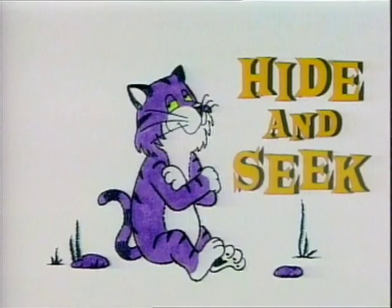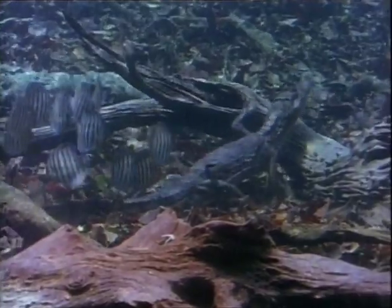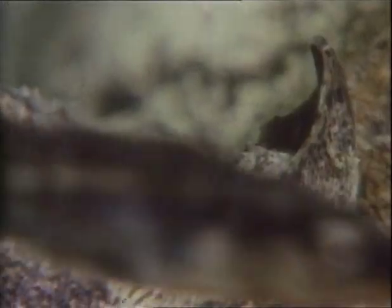Hide and seek. Who is lurking down here so deep? There, a camouflaged caiman with rumply skin, pretending to be a tree. A wiggly worm for a delicious fish snack? Better look twice. It's a snapping turtle trap.